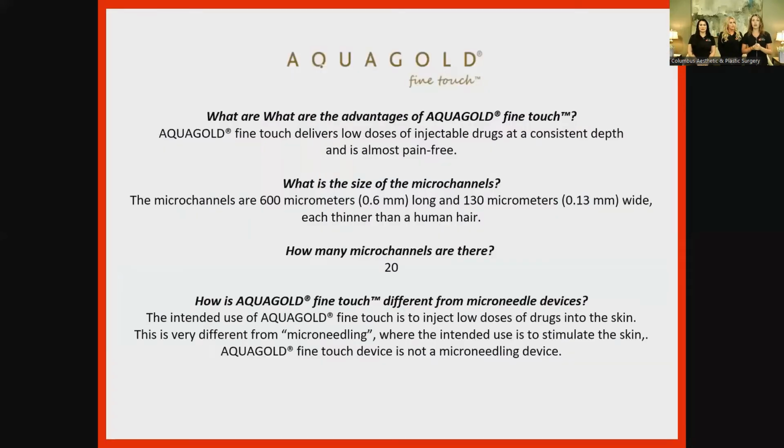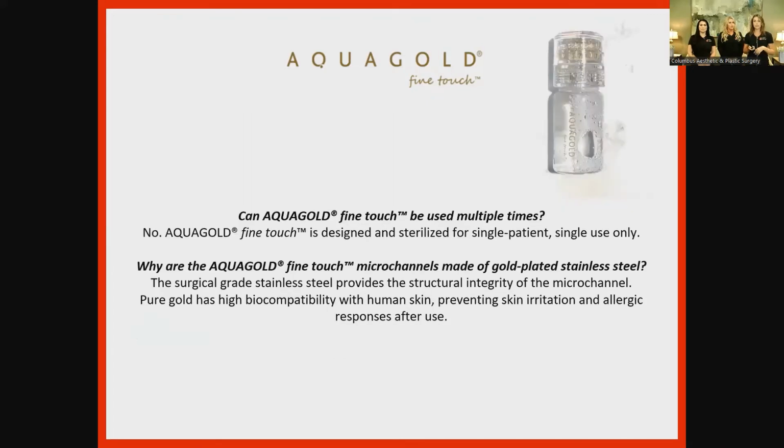So the advantages of Aqua Gold are, it's great for plumping and tightening, and it's very pain-free. I have a lot of people that do it with no numbing. So you really don't even need numbing with it, but it's great to pair with a diamond glow afterwards to get that maximal result. It's great after a microneedling, a regular microneedling, Vivace, all of it, but there's 20 little channels in there that it's actually going to get through to the skin. So really awesome treatment. We only use these one time, so they're also sterile, single patient, single use only.